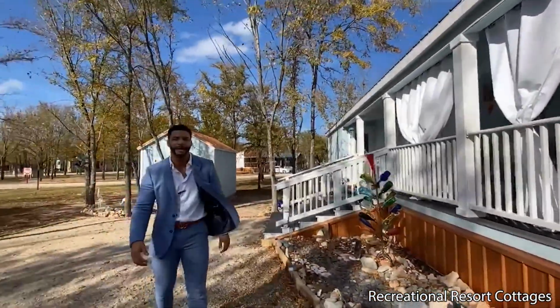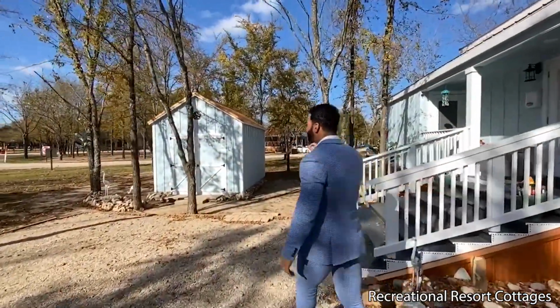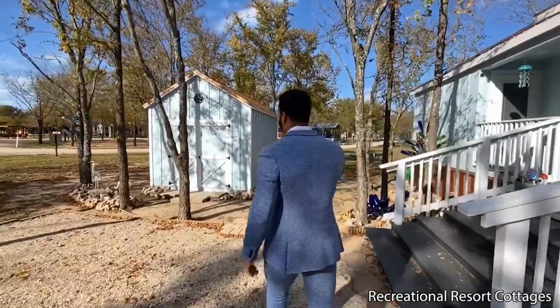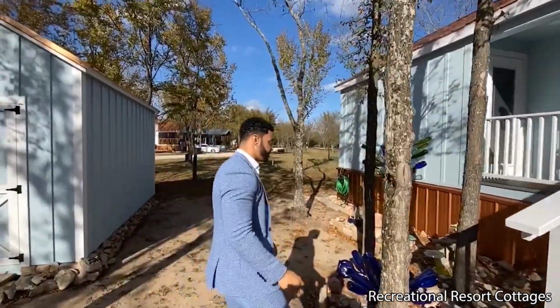And as you come on back, you'll see here, there's even a shed in the same colors to match. So that's a lovely feature there for you, and it ties everything in together. If you have any additional storage that you need to keep out of sight, you can put it right here in the additional shed.